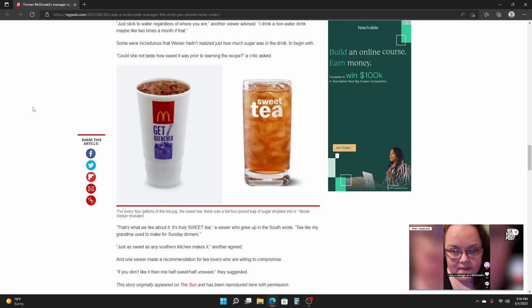What people need to understand is that it's not just the fact that they put so much sugar into this drink, right? People could drink whatever they want to drink, right? But it's the fact that people don't pay attention to it, right? This is why I believe the average weight of a 20-year-old female in America is like 150 pounds, okay?